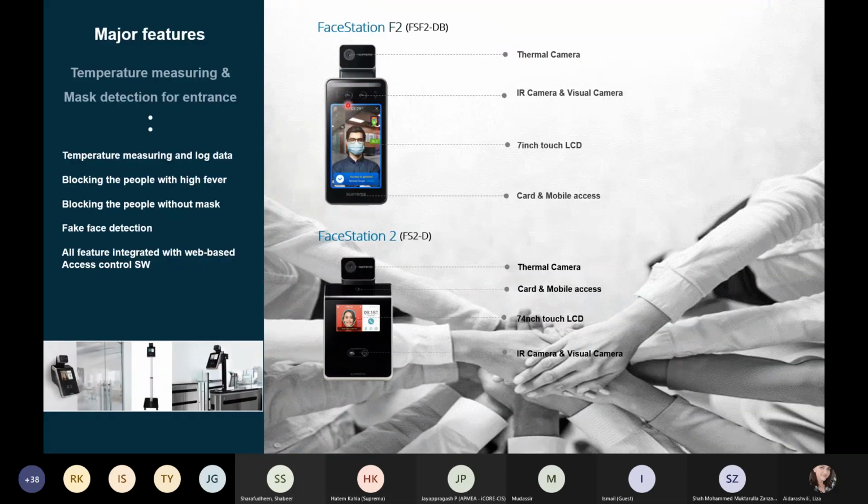We have also launched our new device, which is called Face Station F2. It has 3 models. This device can be equipped with the thermal camera module as an additional module. It has 2 cameras, where one of them is an IR camera and the other is a visual camera. Both of them work to do something called fusion matching and also to detect fake faces if someone is trying to spoof the system.